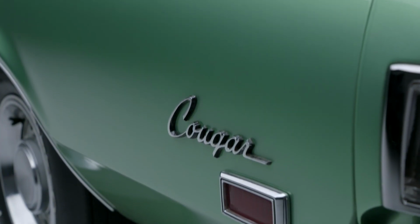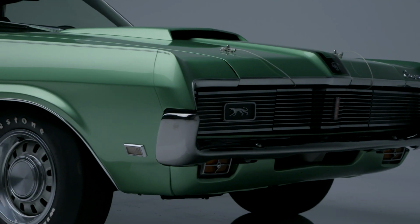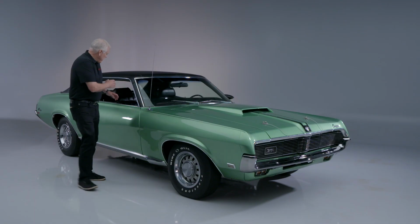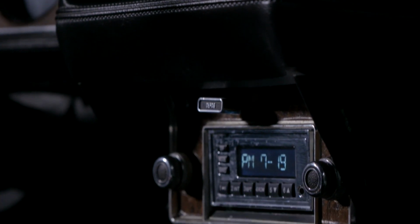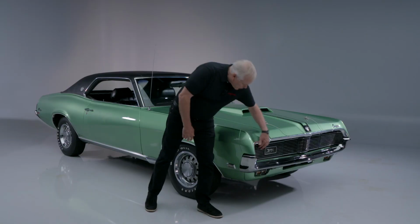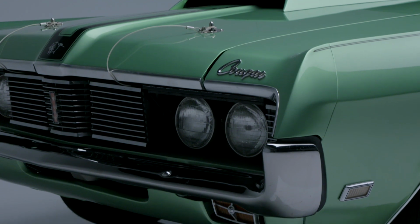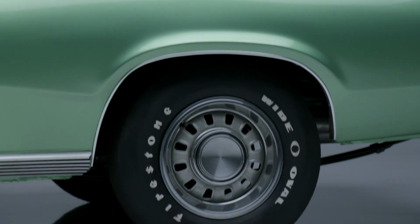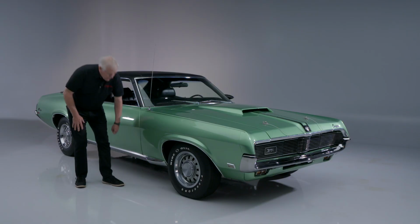It is presented in medium emerald metallic paint, complemented by the factory code 8A interior. These are comfort weave bucket seats. It is complemented by the AM 8-track and hideaway headlights. These were quite stylish back in their day. It has the period-correct Firestone Wide-Ovals on it, front wheel disc brakes, and Super Cobra Jet side moldings on it.